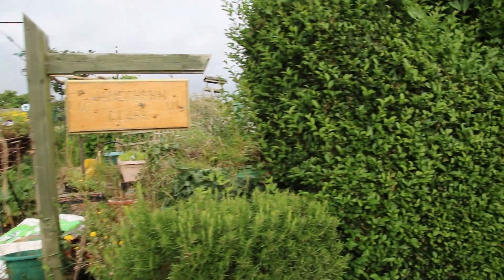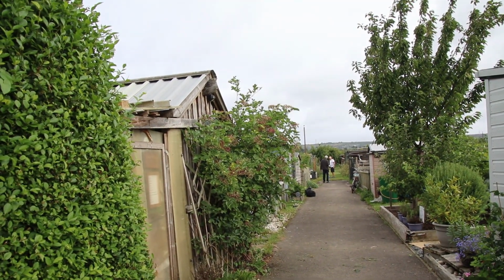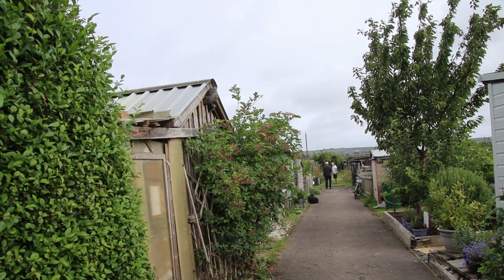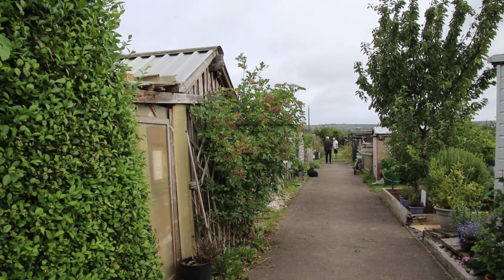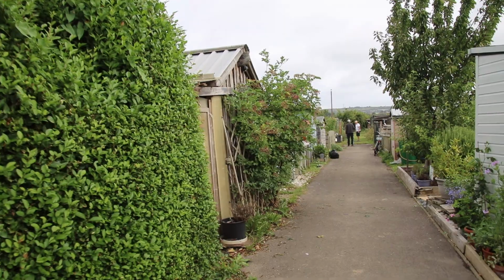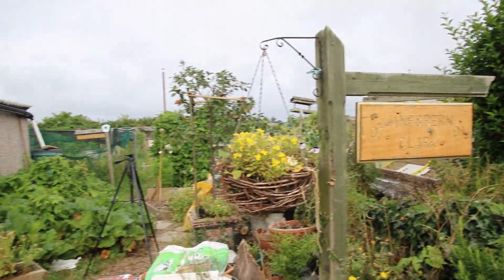So let's have a walk round then. Oh, the elderberry twig that I stuck in there. Look at that. That's just one year's worth of growth. Not bad. I'll be able to make some flu guard out of those elderberries, providing the birds leave them for me.